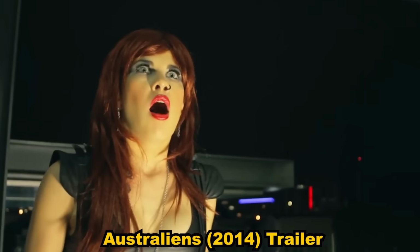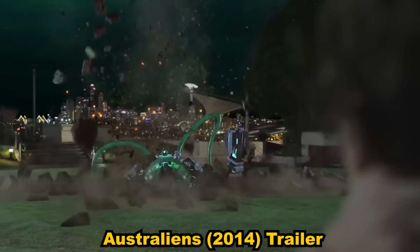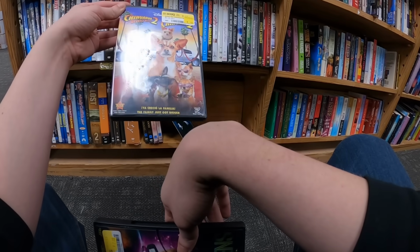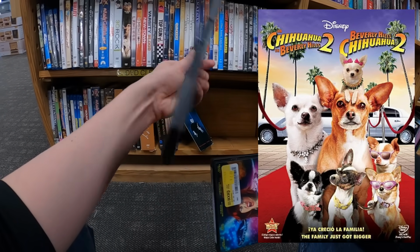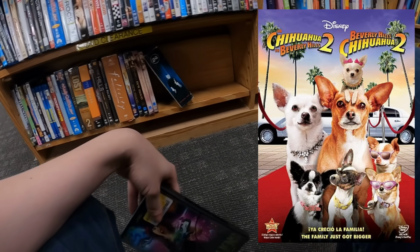The movie is a bit more recent than I'd like. I feel like it's probably Sci-Fi Channel level CGI garbage, but Australians, mate. Now, does anybody out there need a combo pack of Beverly Hills Chihuahua 2 and Beverly Hills Chihuahua 2 in Spanish? If so, check out the Half Price clearance rack, because I got some good news for you.